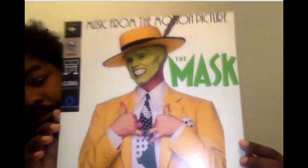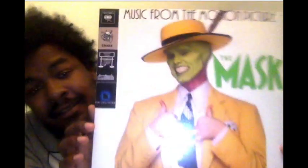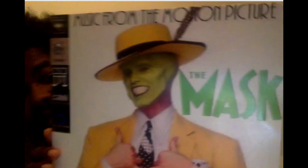And now let's get to the sleeve, and we're gonna start with the front of it. Okay, right off the bat, it's not the best quality, but yeah. I redid the cover art. It's not the best quality, but yeah.